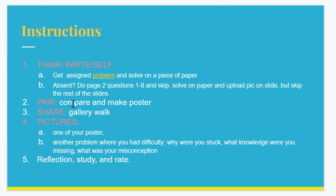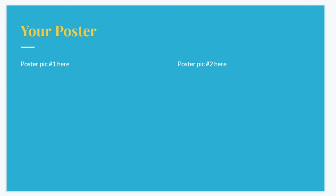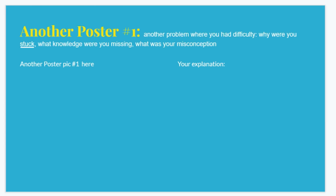You're going to glue it to a poster paper. And then you're going to confirm your answers and document those answers onto the poster paper. Then you're going to have to take a picture of your work. So this is slide number 3. Picture of your problem and your work. So this is your problem I'm going to give you. This is a picture of your piece of paper. Then when you guys are done, I'm going to give you time to create your poster. Picture of your poster here, picture of your poster here. We're going to hang those around the room.